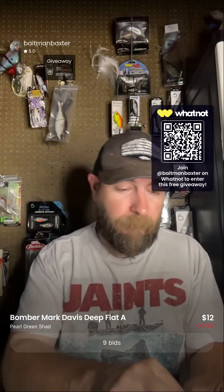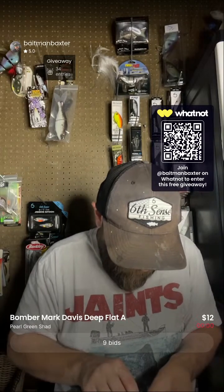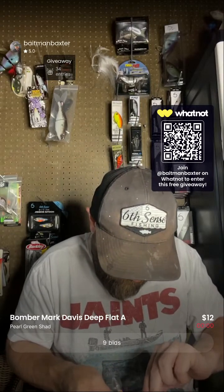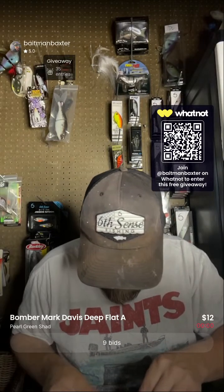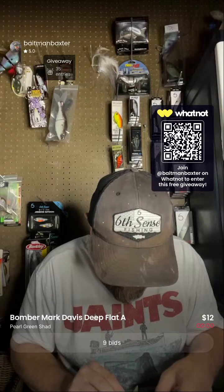All right. Here's the old school deep flat A. Let's get this guy right here. Of course, they're all tangled together again, because that's what baits do. I don't care if you put them in a box, in a bag. If you put more than one together, they're going to get tangled. I don't understand why they always want to tangle in like the line ties or in the split rings. Oh my gosh. Which is exactly what this one did. Never fails. Never. This one is tangled in two places, in a split ring and in a line tie.